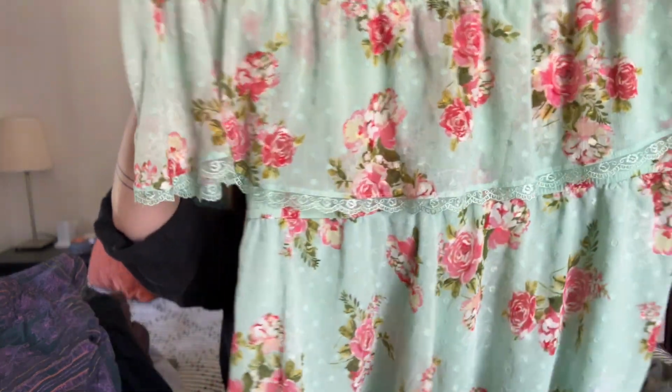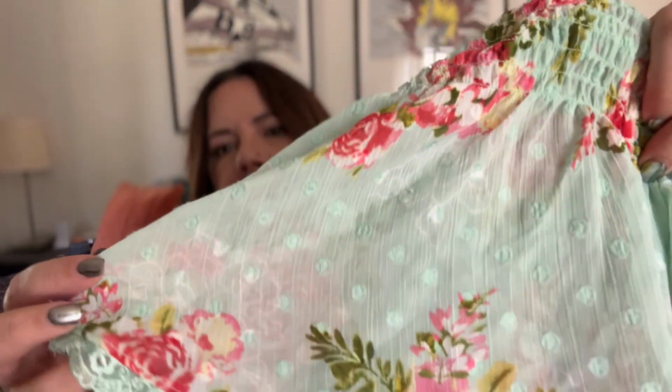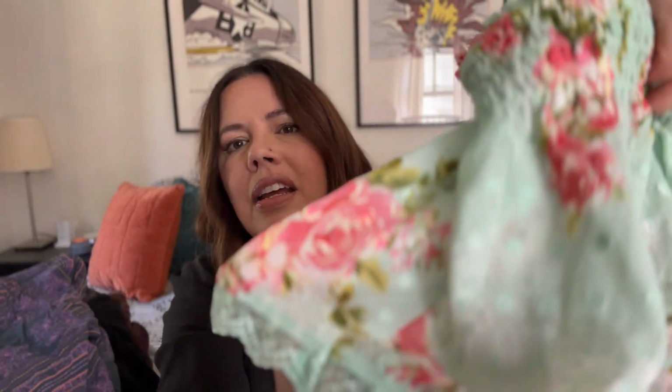It's another great piece. I believe this is Torrid. It's a size 4. I always love to grab Torrid. It'll go fast. It sells really quickly for me, especially the larger sizes. They make really beautiful tops for larger sizes. They just understand the woman's body. So I just thought this was such a pretty shirt. It's kind of almost like a dotted chiffon, if you can see that.